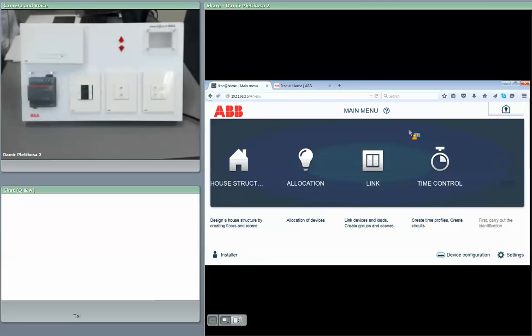But that's it. That's how easy it is to set up Free at Home. Easy, straightforward, fast, quick. You'll save a lot of time during the system setup, and I don't think that anyone needs a 5-day training to be able to work with this system.